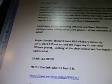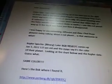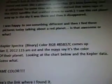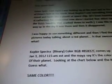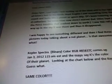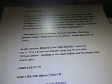Okay? So, the next exciting thing that came up was what I told you at the beginning, the confirmation that I got. The Kepler Spectra binary code, RGB number 85837, comes up on January 3rd, 2012, 1:15 a.m. Eastern Standard Time, and they may say it's the color of their planet. Looking at the chart below in the Kepler data, guess what? It's the same color. Here's the link where I found it.